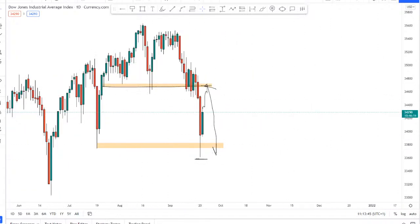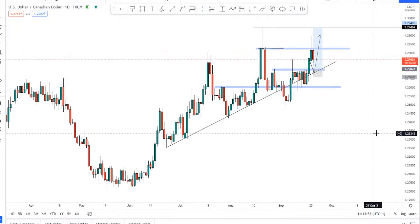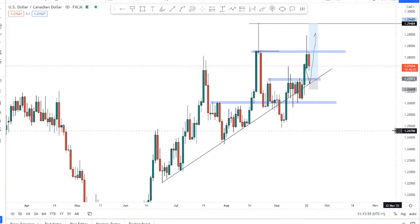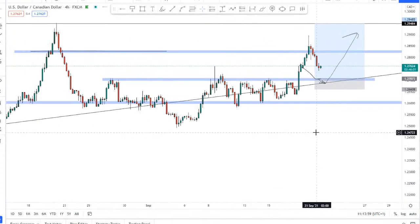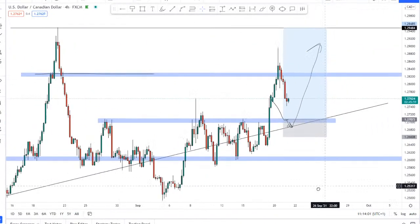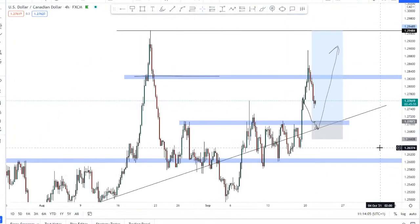USD CAD and AUD USD, I haven't actually looked at those pairs. Well, we looked at AUD a little bit, but haven't looked at USD CAD at all yet. So we'll see what's going on with this pair. So USD CAD, I do have a bullish bias on this one. This isn't a trade that I've actually taken. It's a trade for the weekly analysis that I think could happen.